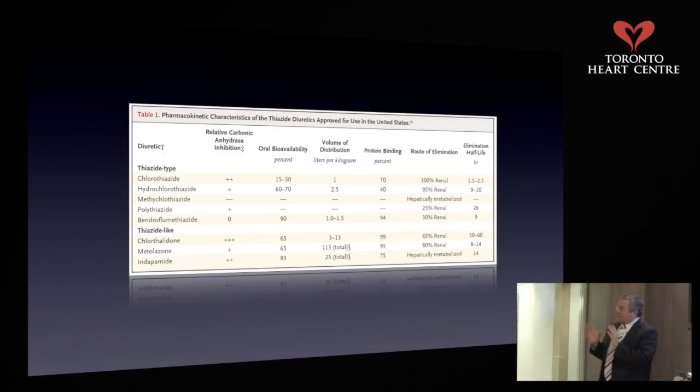Yeah, it's one of those drugs that I think is underutilized, and the evidence is there. The trials, I mean, ALLHAT, a big trial with 4 different classes, showed diuretics very good in lowering risk, and it was chlorthalidone that was used. So it's a very good drug.